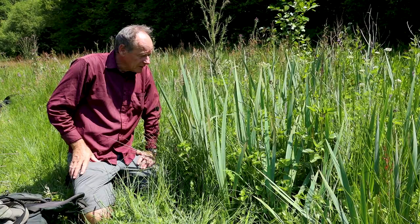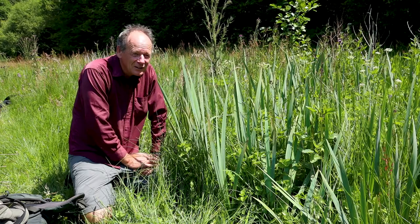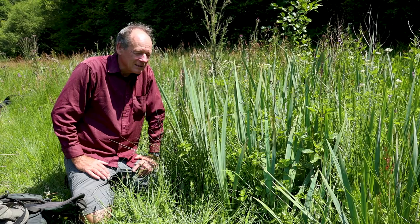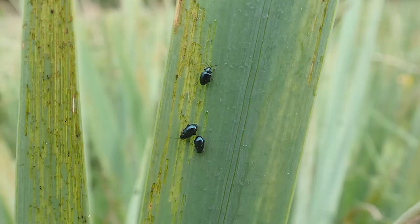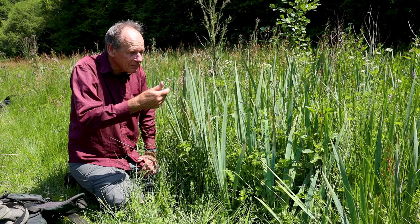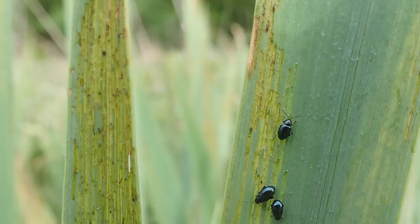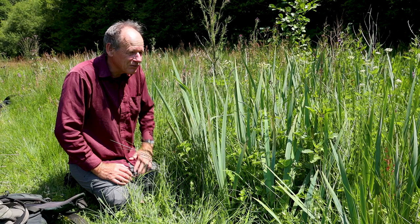So with the 4,000 species of beetle, some are easiest to identify, some of the bigger ones, but most are really quite hard to identify, even if you've got them pinned under a microscope. And especially flea beetles. There's lots of flea beetles around, and there's some on this yellow flag. But if they're on yellow flag, they're actually really easy to identify, because it's a thing called Apthona nonstriata. It's the yellow flag flea beetle, and as I've touched a few bits of yellow flag, they've jumped off. But you can see where they've been feeding. They make little feeding galleries vertically down the leaf of the yellow flag. So if you see that, you know the yellow flag flea beetle's around, and it's absolutely abundant in this meadow here.